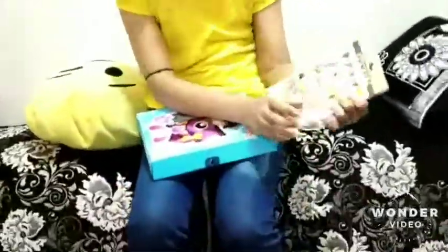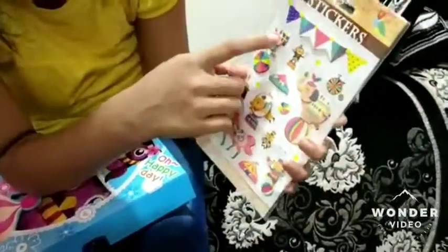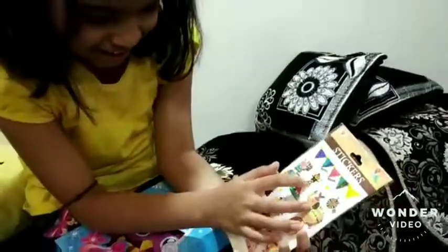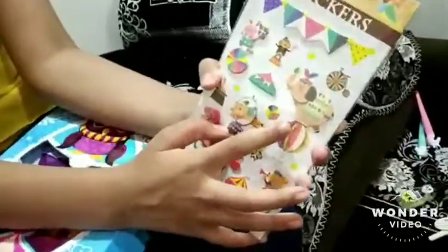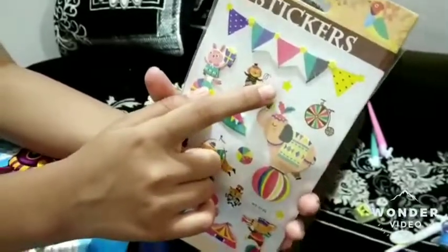These are stickers. It's used for decorations. This is a bunny and a box. This is a bunny and a ball, and it has popcorn. No, it has gifts. It was looking like popcorn. And this is a lion on a stage. This is an elephant standing on a ball. And this is a tent. This is kind of a cycle.